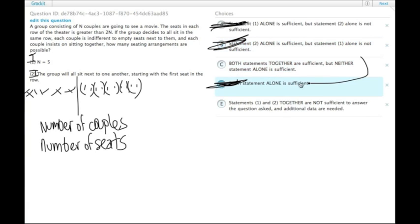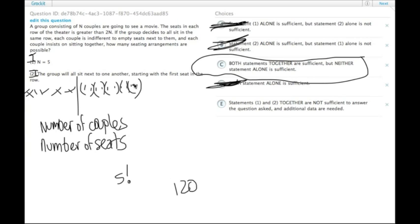The number ends up, of course, being quite large, because not only can you figure out, well, it's actually 5 factorial, right? 5 times 4 times 3 times 2 times 1. You end up with 120 ways for the different couples to be ordered. But each of those couples could in turn be person 1 then person 2, or person 2 then person 1, which means you have to take 120 and double it 5 times. So it ends up being a very big number that you don't have to figure out on data sufficiency. So answer choice C, both together.